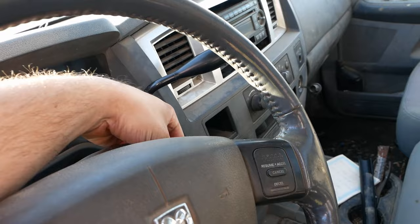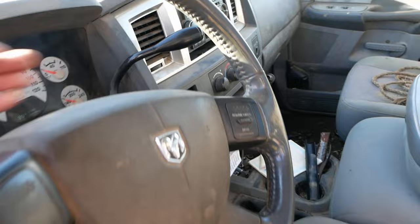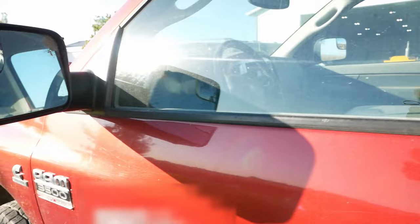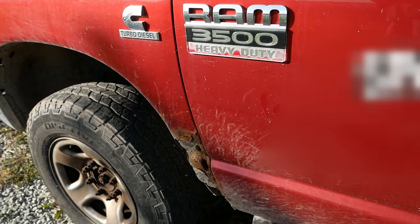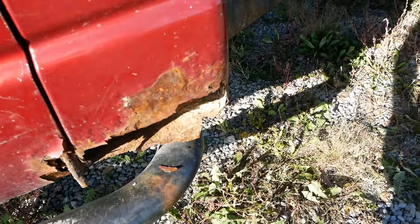Will this pile even run? He told me the battery's weak, which usually means the battery's dead. Yes, sir. Dead as a doornail. All right, folks, this is a 2006, I think, Dodge Ram 3500. At least it's some of the thicker parts of a Dodge Ram 3500. This one's been weight reduced quite a bit. It's the Superleggera model.